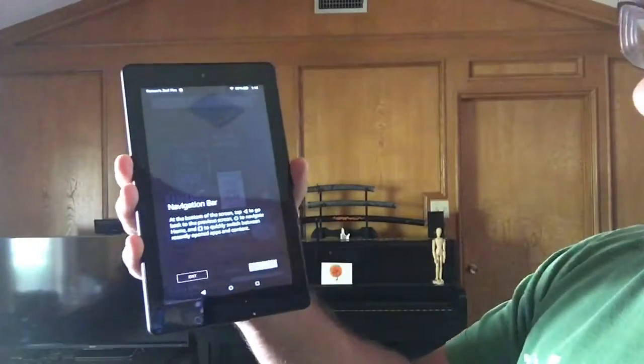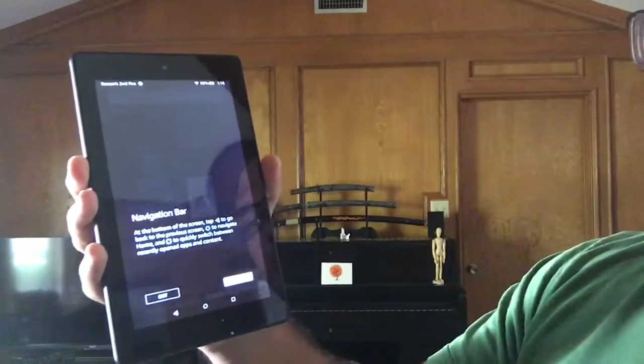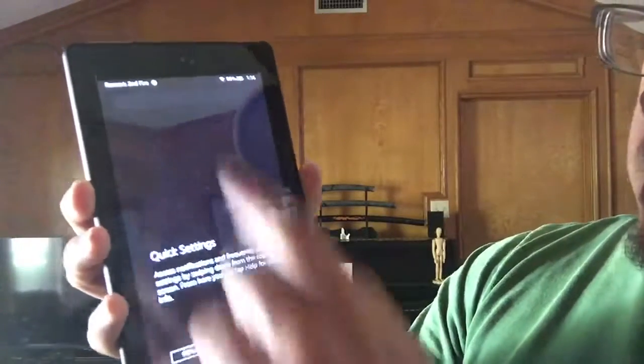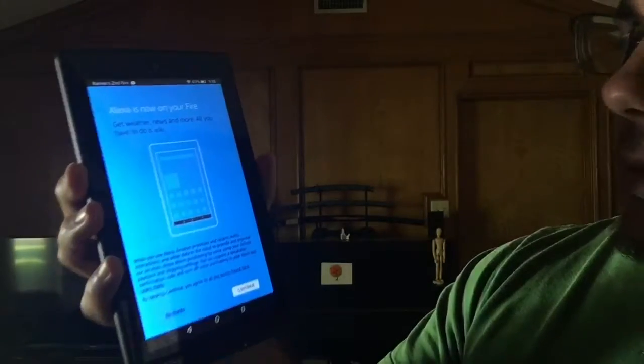Okay, so we got the navigation bar. We have triangle, circle, and square. Access notifications by swiping down. Finish.